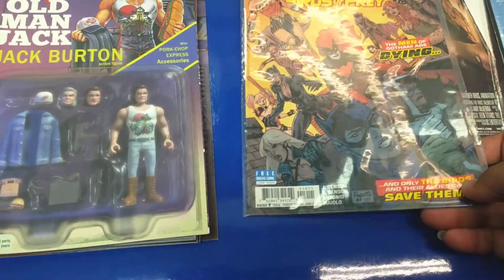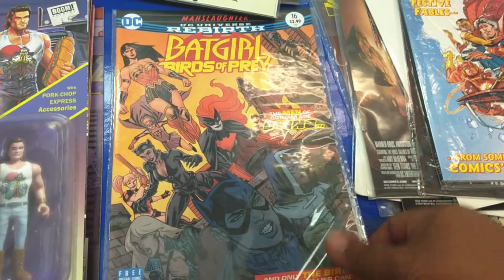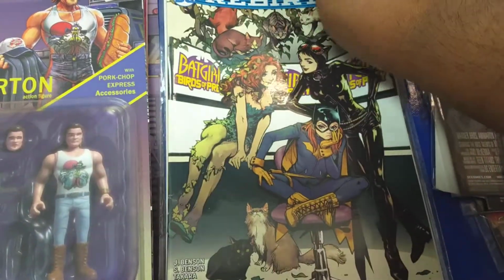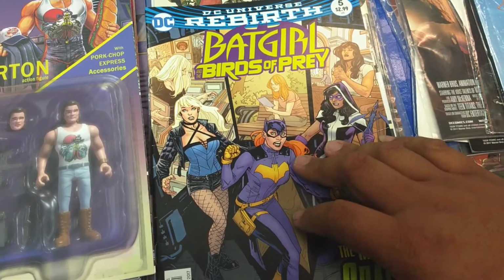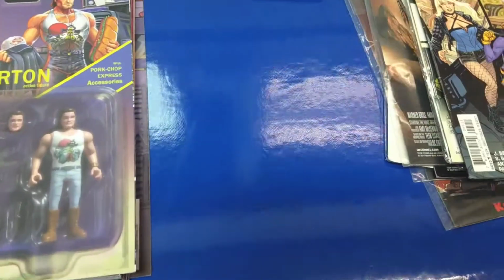Batgirl Birds of Prey number 16. This is number 14 right here. I have a few of the Birds of Prey. I don't know if I have this one yet though. Issue 5. I think I might have this one. If I do, I might give that one away.